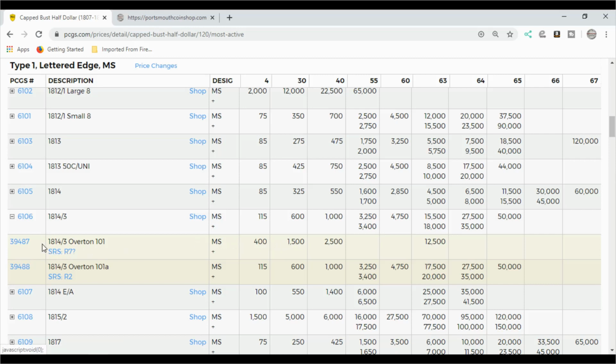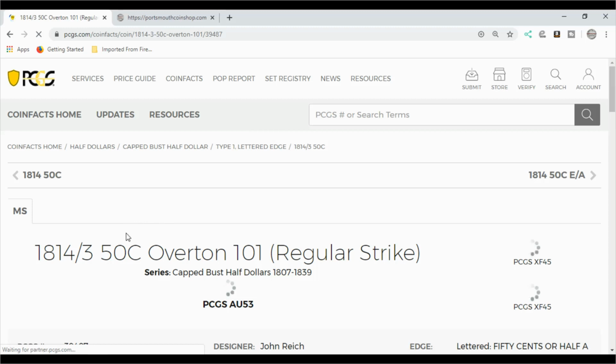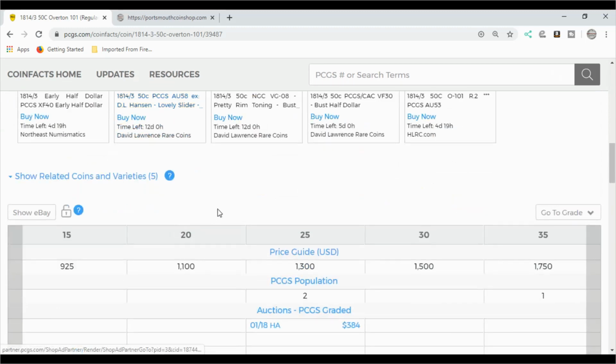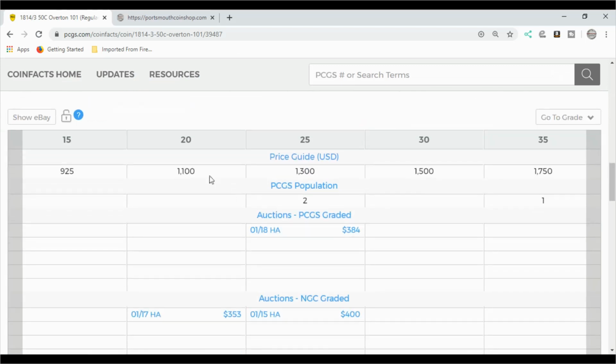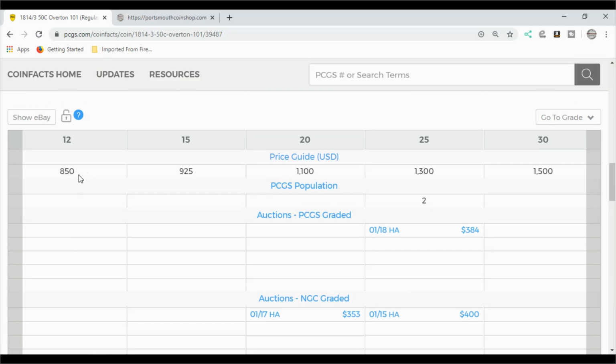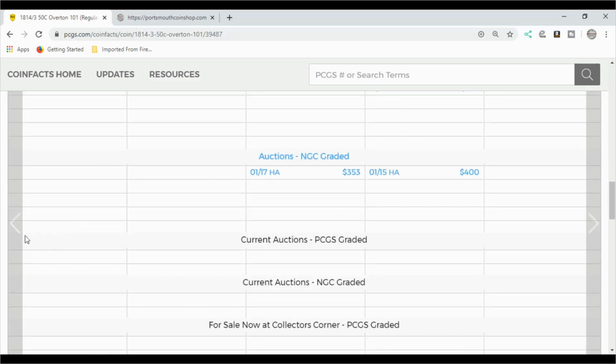Now we can get back here to the... This is the reason I sent it off, because I wanted to get a net grade on it, because it was so damaged that the coin needed to have a particular grade. So it's basically $1,100 in very fine 20. I'm probably going to try to sell it for $800, which is actually fine money. Yes. So we're looking at probably less than fine money for this coin.